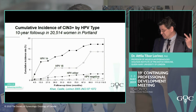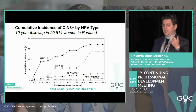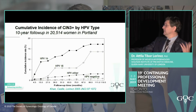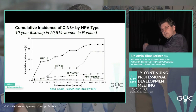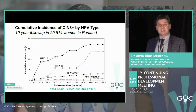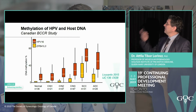And in fact, this slide was slightly out of order because I wanted to introduce the triage. This is another reason why following HPV infection is so important. You can see that 18 and 16 lead the pack, but the other HPV types are also very important, with a greatly delayed onset. So the CIN3 plus in those women start to appear 10, 12, 15 years down the road. All right, methylation of HPV and host DNA.